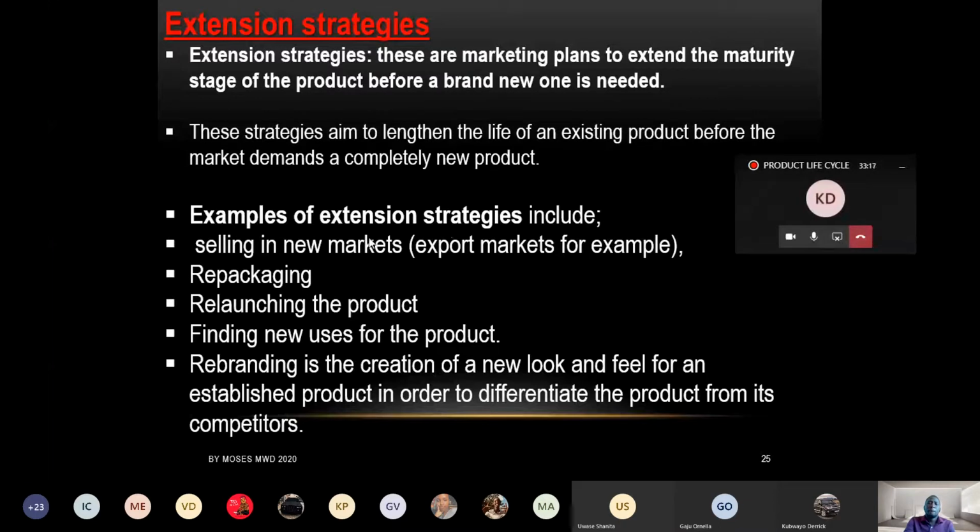Good. So, extension strategies, this is the thing I've been talking about. When a business is almost at the point where customers are getting less interested in the product, you introduce extension strategies. And these are the examples you are more interested in. Because when you have a case study, we don't need you to just phrase and say new markets, repack, relaunch. Be direct. Tell us exactly, if you have a restaurant, a transport company, hairdressing, and you see that people are getting used to your kind of stuff, what do you do? So I talked about selling in new markets.